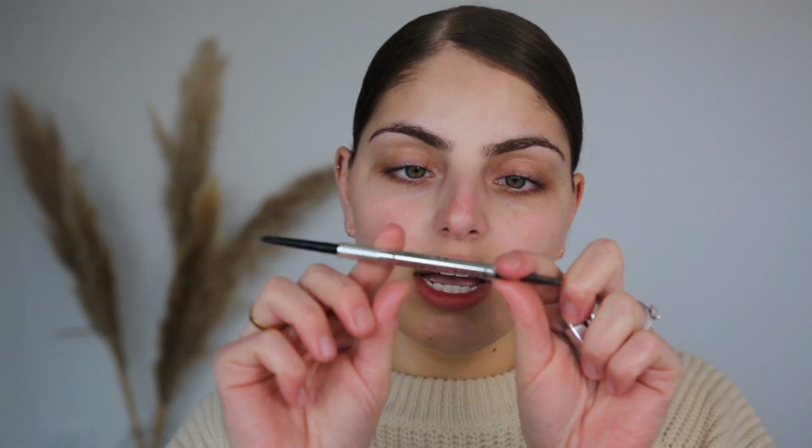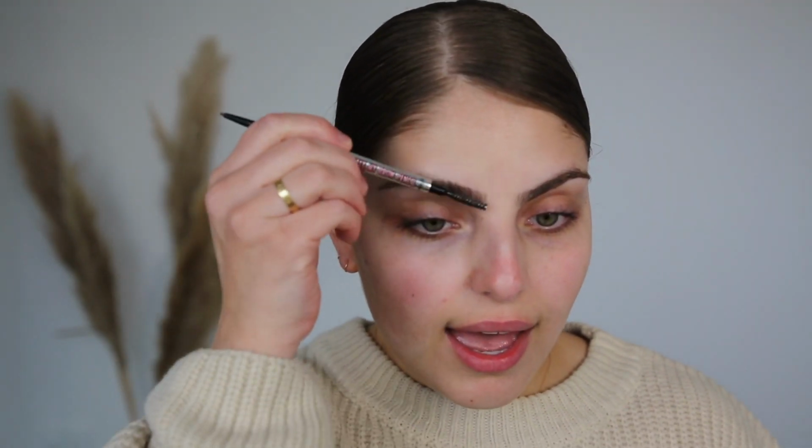Next I'm moving on to my eyebrows. I always like to do my eyebrows before my eye makeup, just because I feel like your eyebrows frame your face, they frame your eyes. Therefore, it gives you a nice guide as to where to apply your eyeshadow. So I'm taking my Benefit Precisely My Brow Pencil. This is the shade 3.5. I'm usually a 4, but I ran out, so this is the only color that I had.